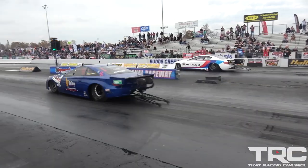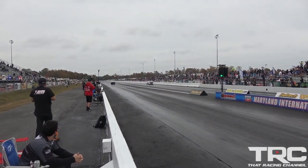What do you guys think about the track prep here and Miller Brothers? It's awesome. We struggle to get a hang on the car because the track is so good. We're not used to it, and Jason, they just do an awesome job. Killer job. Arguably one of the best in the world. Definitely. There's no arguments.